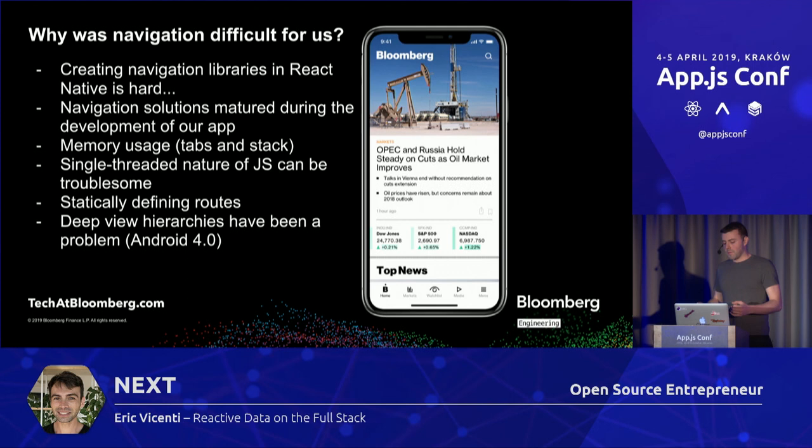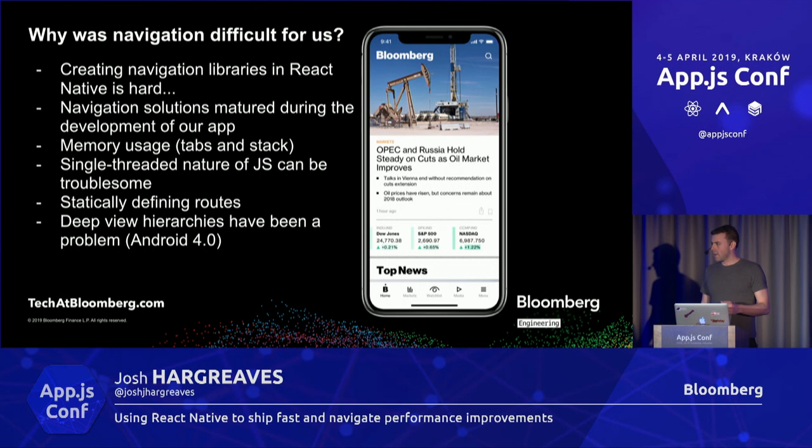And so one last issue that has been a problem, and more of a consistent problem with older Android devices, is that deep view hierarchies have been a problem. And by that, you can essentially exceed the stack size limit on some older Android phones with the depth of your view hierarchy. Setting up your React Navigation app can contribute to that just with how composable navigators are. Some views can just be at the top of your view hierarchy, which can be a problem.